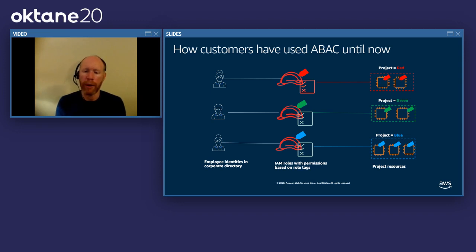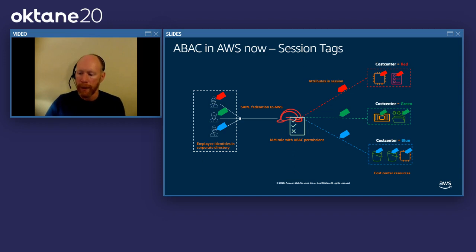One, you've got 3 different roles for 3 different projects. If you have another project come online, you have to create a new role. If one user needs to switch, you need to switch them to a different role. And if one user now needs access to multiple projects, they now need to be assigned multiple roles, or their existing policy needs to be adjusted. So there's some challenges around maintaining this and doing it at scale.